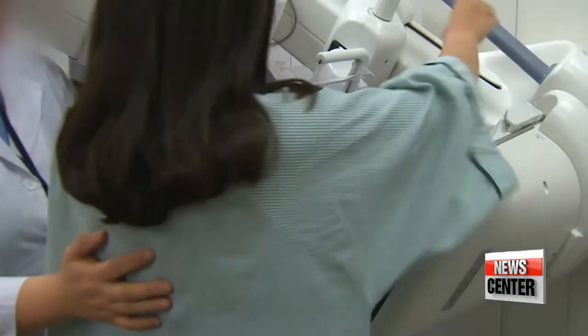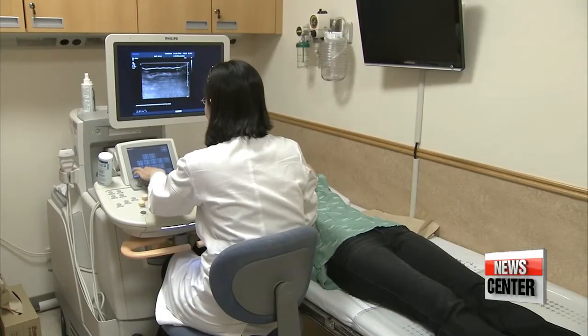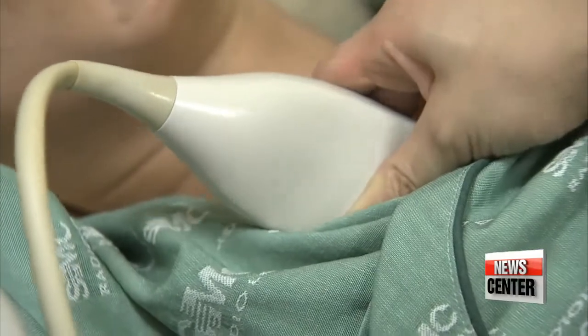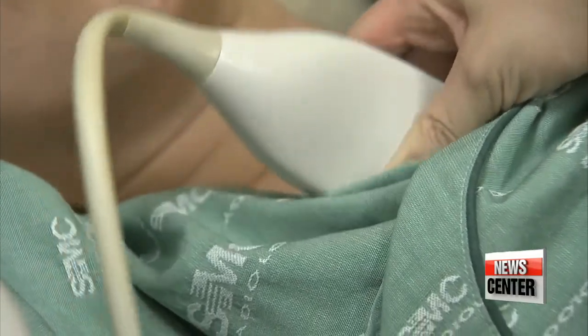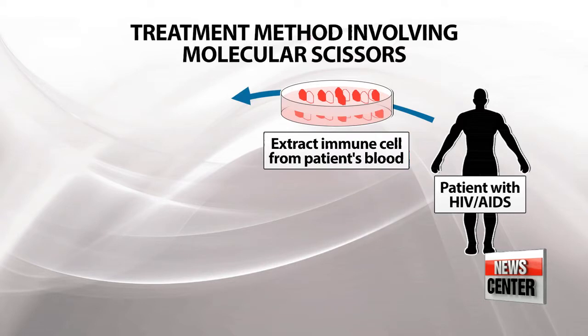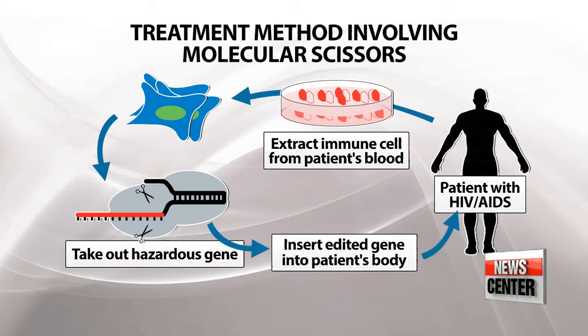Treatment using molecular scissors involves taking out noxious DNA and then inserting the edited DNA back into the host body. Theoretically, the method is expected to be more effective than current treatments, and that it could be used to prevent the occurrence of diseases before they progress and remove the source of the disease instead of tackling the symptoms. However, many hurdles currently exist to apply the method in reality.